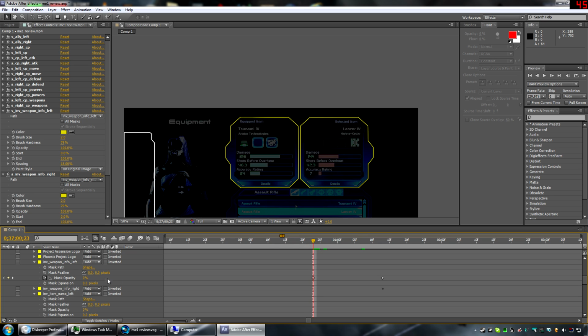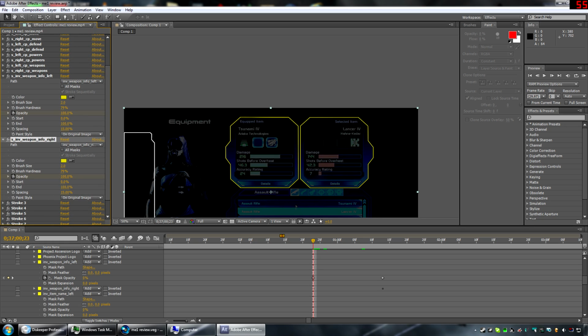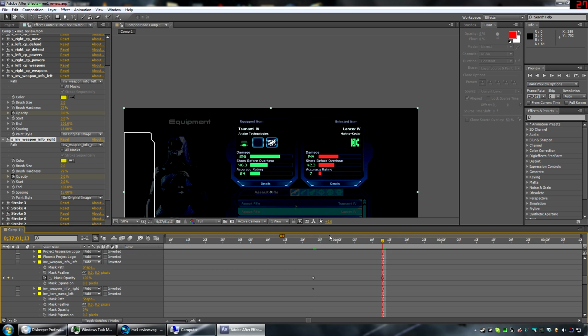Yeah, it must have been right there. Okay, so now what we want to do is enable the opacity settings here on these two, and then set those to 0. Then we want to go forward to our spot here and set them to 100 so that they fade in with the mask highlight.